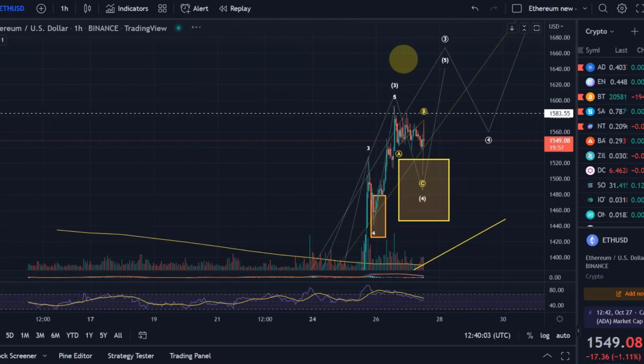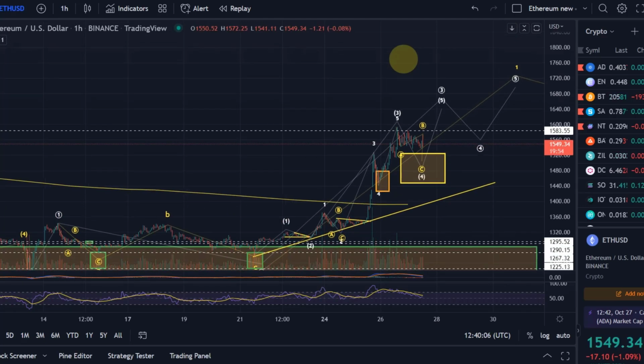Only a quick update. We haven't really seen massive movement here with Ethereum in this move to the upside. I'm not going to discuss the whole structure again. We did that in detail in previous videos. Really only want to focus on the short term here.